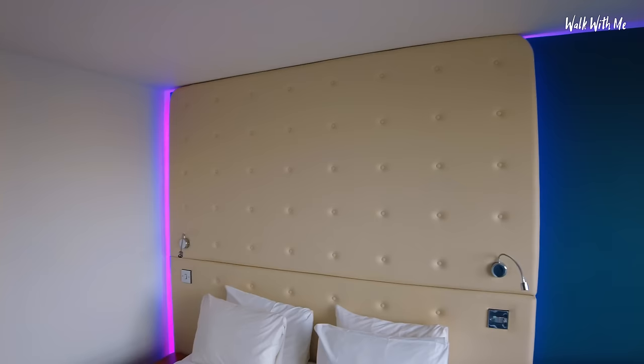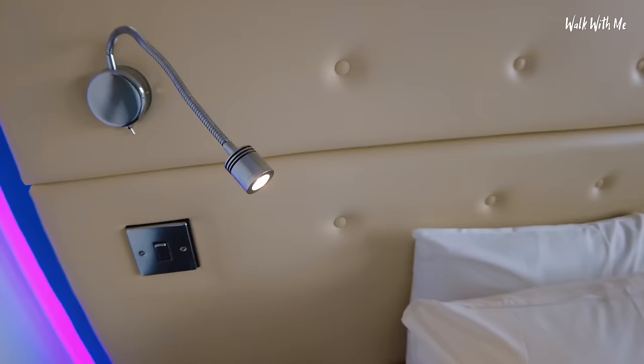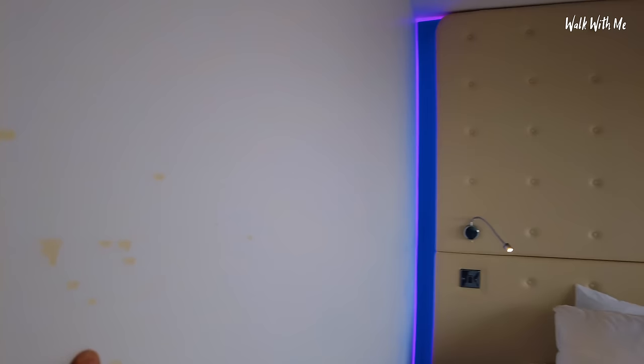It's a shame they didn't lower that and then had the lighting go all the way across. But there you go. It's just me. Extra little reading light. Little tables by the bed. And there's another one over here. I'm very surprised about the headboard being that color. Obviously gets wiped over and cleaned, which is pretty good, because some things get missed like that.